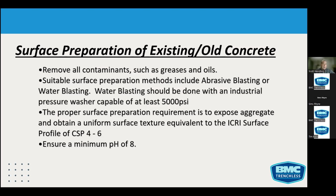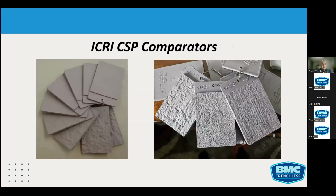We also want to ensure a minimum pH of 8. We already know that these manholes are being deteriorated because of acidic deterioration. So when we're washing them, we're not just removing that deteriorated concrete surface. We're also wanting to make sure that we get the acids out of there as well.